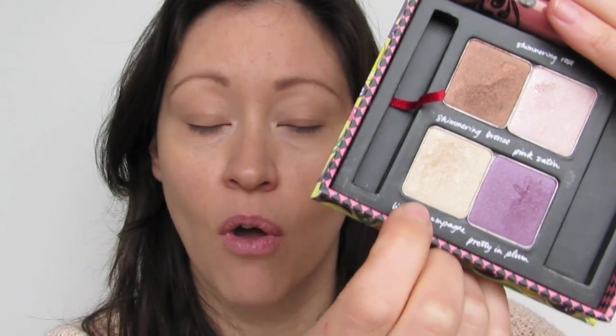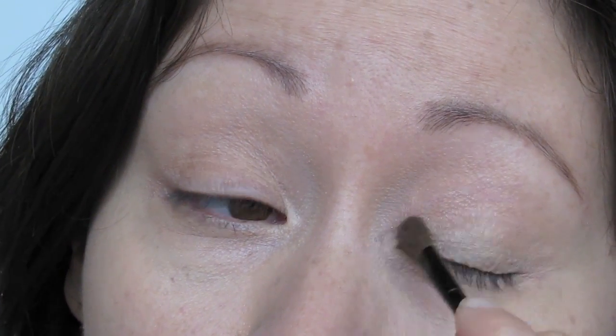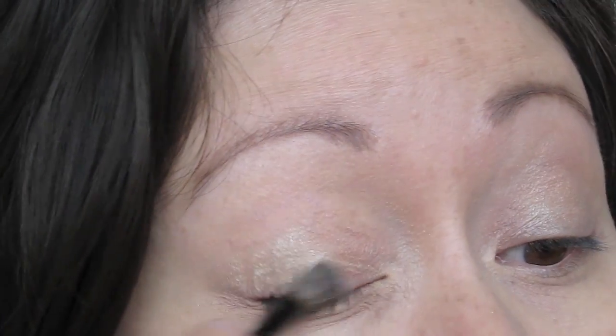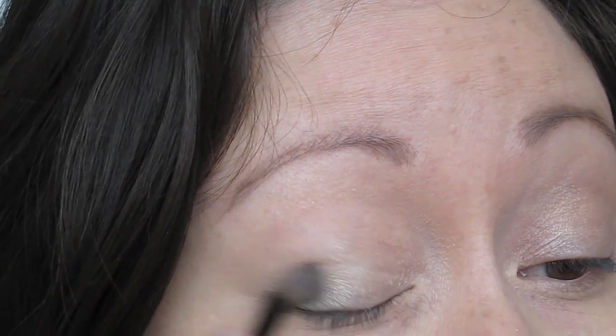Okay, so I've already done my foundation and concealer and I've filled in my brows. So now we're just going to go in and use the eyeshadows to do my eye makeup. We're going to start with this light champagne shade and put this all over. Now I'm brushing this all over from the lid to the brow bone, just very lightly, to give myself a base shade. This is a nice lightly golden color with a bit of shimmer to it.